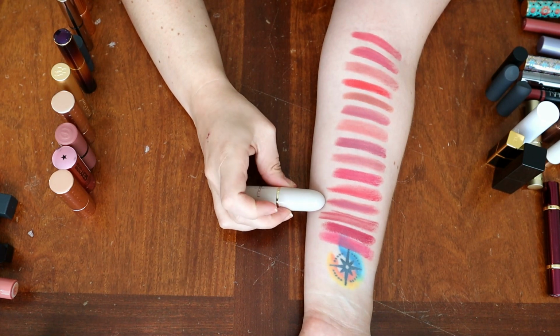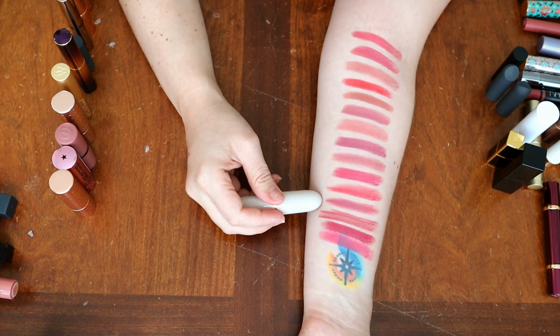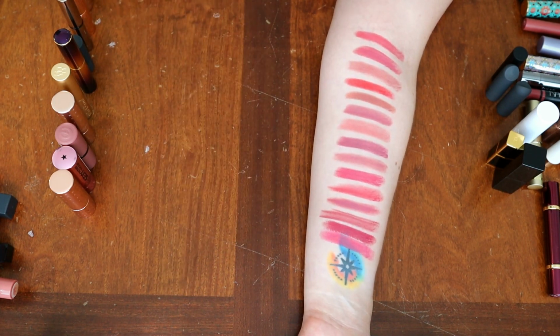Behind it is from Mellow Cosmetics. This is in the shade Nude. It's really pretty. I am not saying that it isn't pretty, that the formula isn't nice, but as I said earlier, I can't keep everything, and it's very similar to other shades that I've already decided to keep. So unfortunately, Mellow Cosmetics is going to be decluttered.